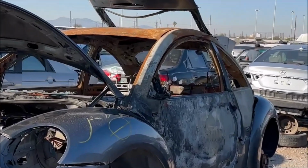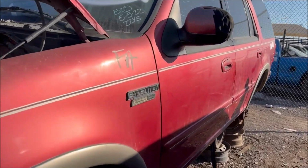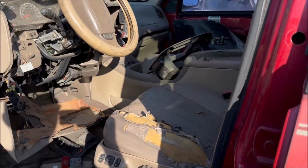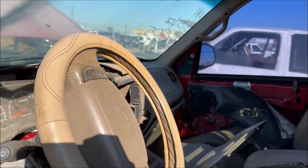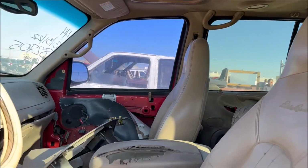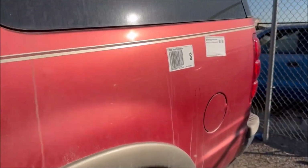Burned bug. The original Expedition Eddie Bauer. This was the high-end model with leather interior and two-tone paint. I remember when these came out in, I want to say, '97. A neighbor worked at a Ford dealership and brought one of the first units home, and it was cool.